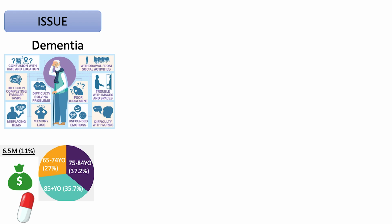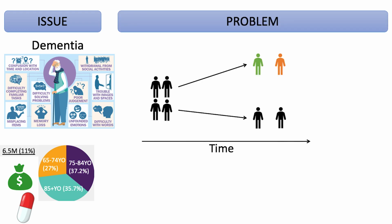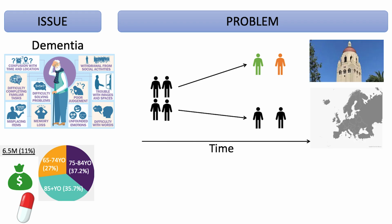There are some new medications out there called lecanemab and donanemab that have been approved in the last year and have been shown to slow some progression. So like many other diseases, one of the problems is how do we identify who is going to progress to Alzheimer's disease and what potential subtypes they may have. A lot of that work, as in other studies, has been done in academic centers like ours, predominantly in European or non-Hispanic white populations.